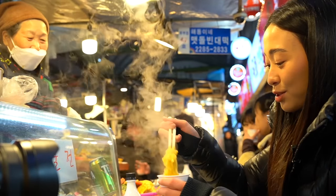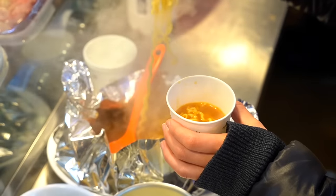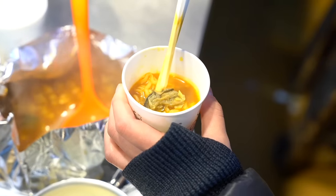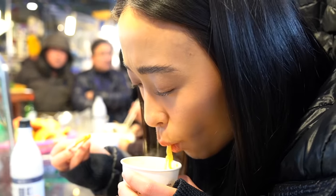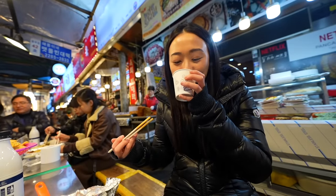You gotta put it into the paper cup first, and then you get the broth, and then spoon the broth on top so that you can sip on it. And I'm gonna try and find a little cooked oyster in there too, as our little garnish. The oysters just add another dimension to the ramen. It has a tiny bit of the brininess from the sea, makes it so good.